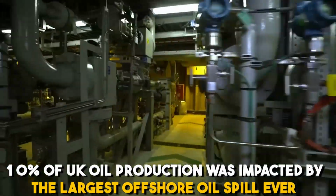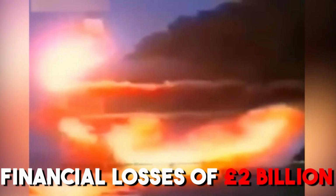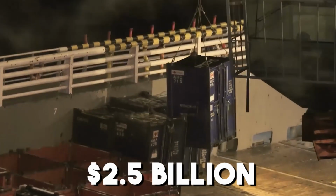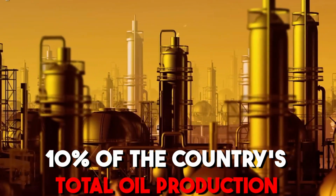It was the largest offshore oil spill ever, which resulted in projected financial losses of £2 billion, $2.5 billion today, or 10% of the country's total oil production.